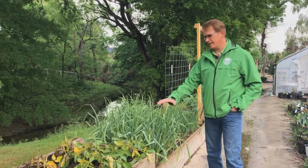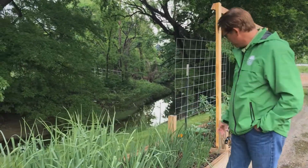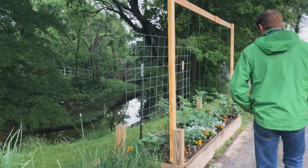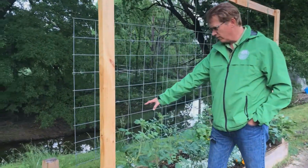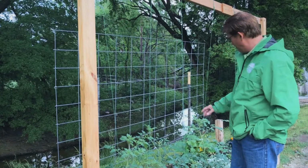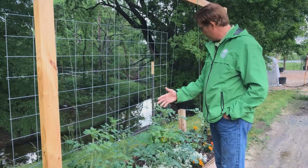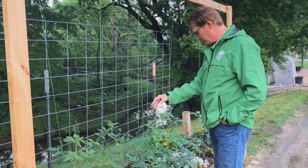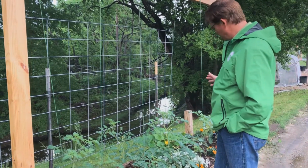Garlic is looking fantastic. Onions are budding up and about to flower. And down here on the last bed, I've got cucumbers almost ready to grab hold of the trellis and take off. I've got a tomato plant that I'm going to send up this trellis and compare it to those that I'm doing on the string method. Another zucchini in the back. Some basil is doing wonderful. The marigolds look happy. And all of my tomato plants are looking really good.